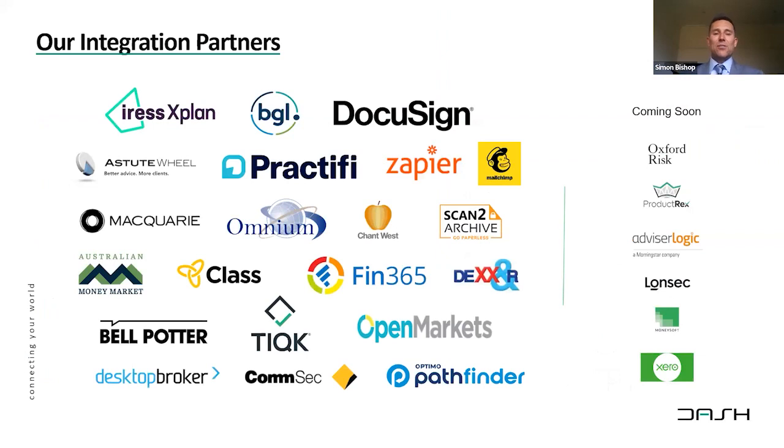Yeah, fantastic. So look, the other thing as well, where we might be a little bit different to some of the end-to-end and incumbent providers in the market is really, as I said, the ability to seamlessly integrate to some of the best applications out in the market. One of the benefits of the recent merger is our scope to build more and more integrations. And you can see on the right-hand side some of those that are already coming. I know that Product Rex has just been released, so I need to move that across to the left.